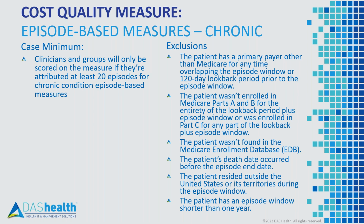Chronic condition cost measures have the following exclusions. They're excluded if the patient has a primary payer other than Medicare for any time overlapping the episode window or the 120-day look-back period prior to the episode window. There's an exclusion if the patient wasn't enrolled in Medicare Parts A and B for the entirety of the look-back period plus one episode window, or if they were enrolled in Part C for any part of the look-back period plus episode window.